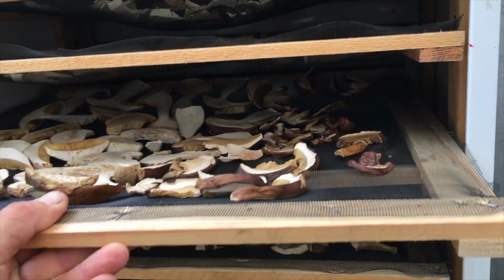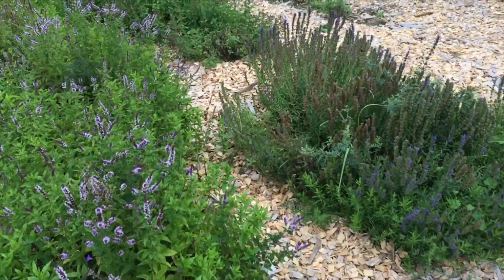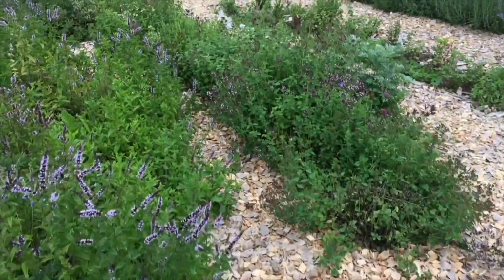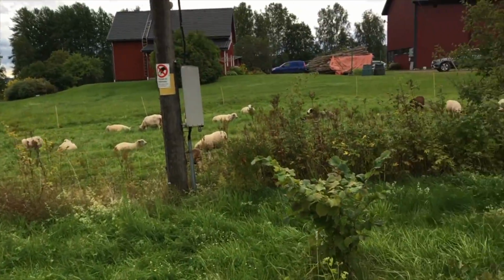Dehydrator's on. And some herbs. And also mushrooms. A lot of porcini and winter chanterelles at this time. Very nice. Amidst the herbs. And look who we got on the neighbour's lawn.